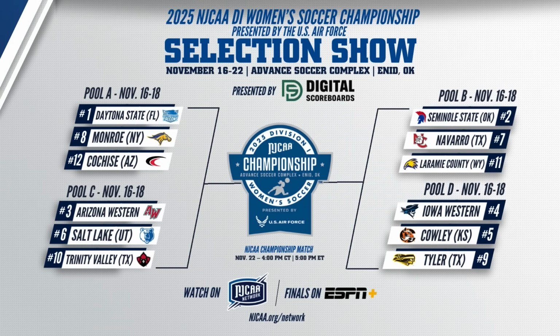Let's zoom out and take the full look. It starts with Daytona State, Monroe University, and Cochise in the top left. Seminole State, Navarro, and Laramie County are in Pool B. A fully at-large group in Pool C is Arizona Western, Salt Lake, and Trinity Valley. And the last group is Pool D, we just mentioned, is Iowa Western, Cowley, and Tyler. Oh my goodness, that is going to be fun to watch.